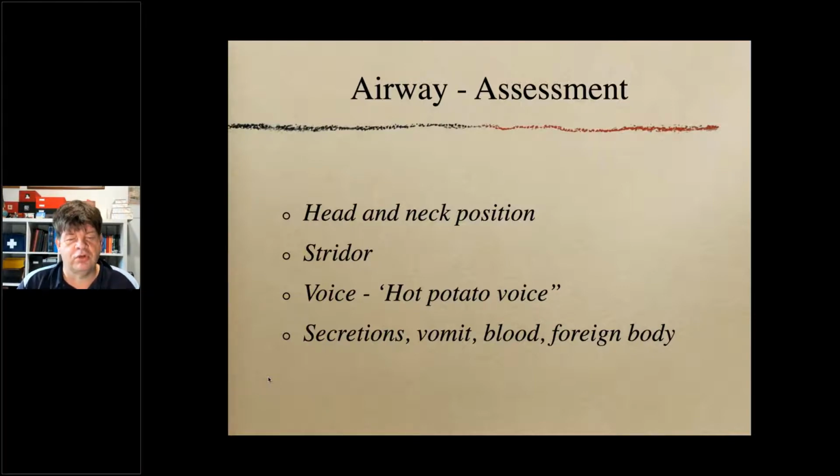So you're looking for stridor, and for that hot potato kind of voice that people can get if they've got some upper airway swelling. You're also looking for things that block the airway, like secretions, vomit, and foreign bodies, bits of Lego, all the kind of things that children can have.